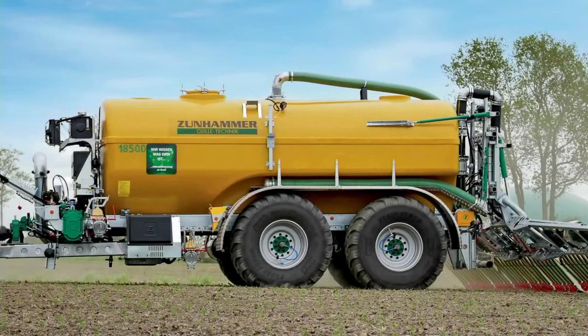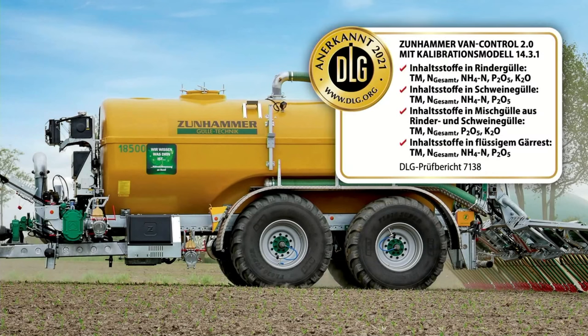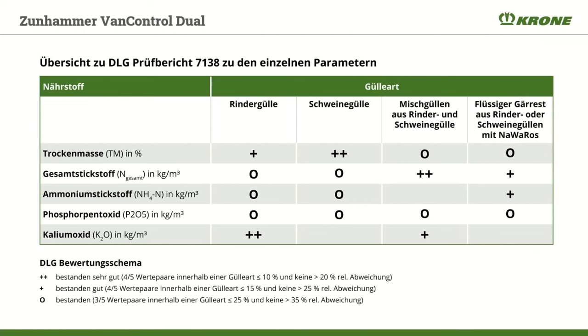We heard that nutrients are detected, but a key word is recognized or certified by DLG. What does that mean? The sensor has been recognized by DLG. That means we measure dry matter content, total nitrogen, ammonium nitrogen, phosphorus pentoxide, and potassium oxide. These parameters are displayed in the terminal. The sensor has passed the DLG tests for the second time in liquid manure technology and is certified accordingly. We see here an overview of the parameters which are certified by the DLG.